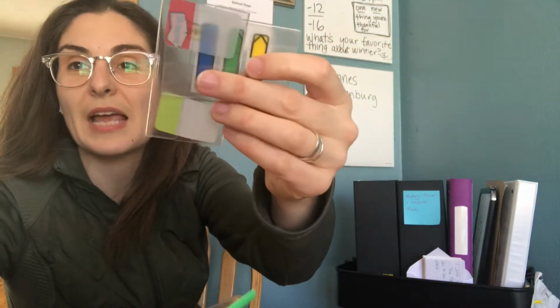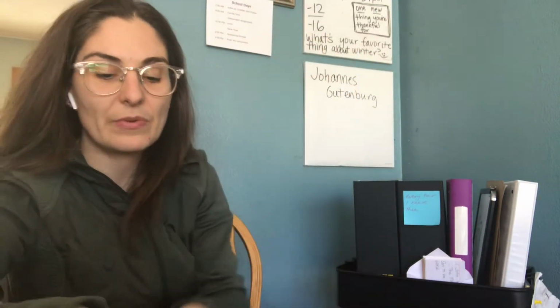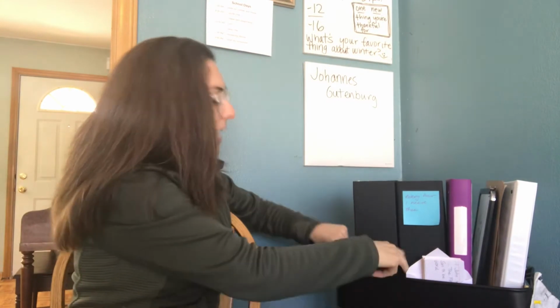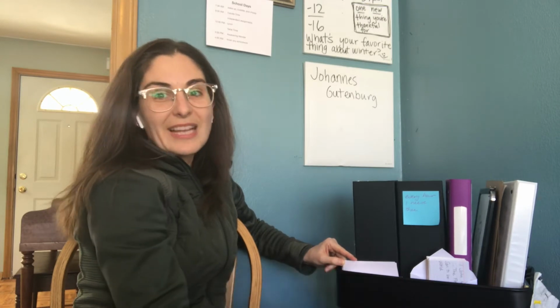I use these all the time. These 3M harder plastic tabs. So those are just stuck behind here. And then instead of scrap paper, I use Post-it 3x5 cards. And so I like having that here.